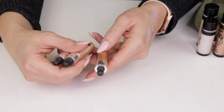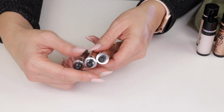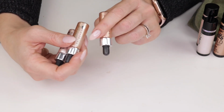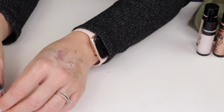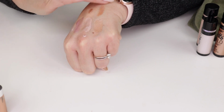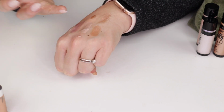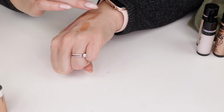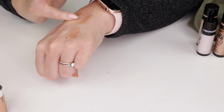Okay, the one thing I will say is the packaging on these, especially on the minis, it's kind of sloppy. I don't really love that. But here I have the shade Rose Gold, Moonlight, and Celestial. So I just put little dots here. These are somewhat close, but not exact. That one's a little bit darker, the Rose Gold shade. And to me, it's not exactly like rose gold. It's kind of bronzy.